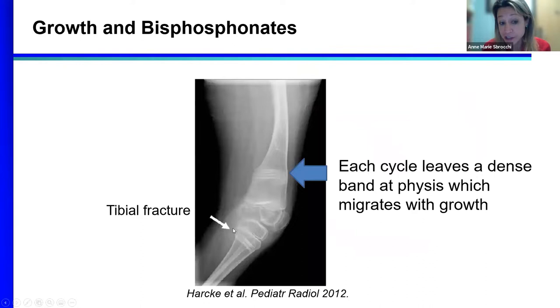junction. And what's really interesting is that each cycle of IV bisphosphonate leaves a little dense band at the growth plate, which will move as the child grows. So if ever you have an x-ray in front of you and your child or somebody you know had intravenous bisphosphonate and you see these lines, well, that's what that was from.